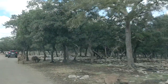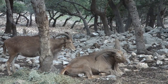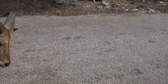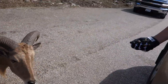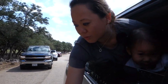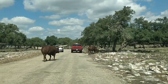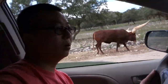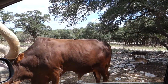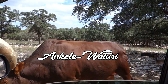Ooh, we got some barbary sheep. They just be chilling in the shade and thinking, I don't know why these people are trying to feed us when we have food right in front of us. No, I was trying to see if they'll eat it. No? Well, they're coming. You scared? Texas longhorn? And I'm sure somebody will correct me. That's not a longhorn. That is an Ankole-Watusi.